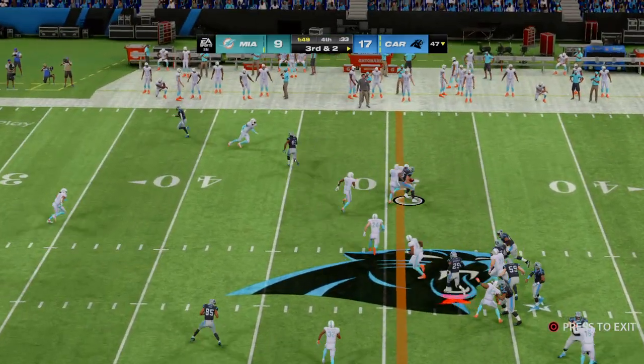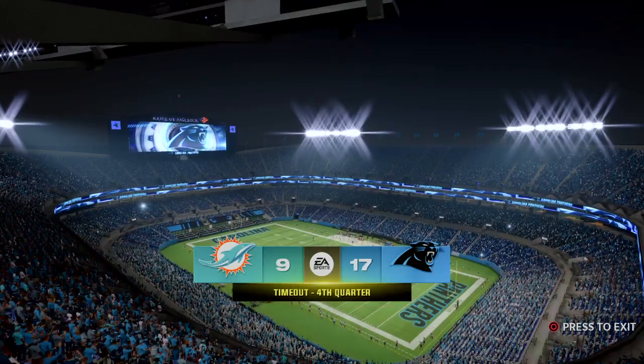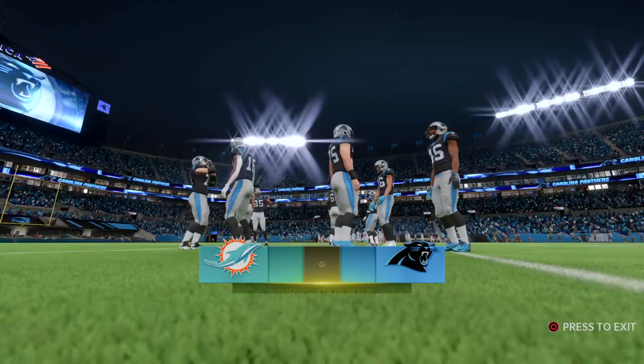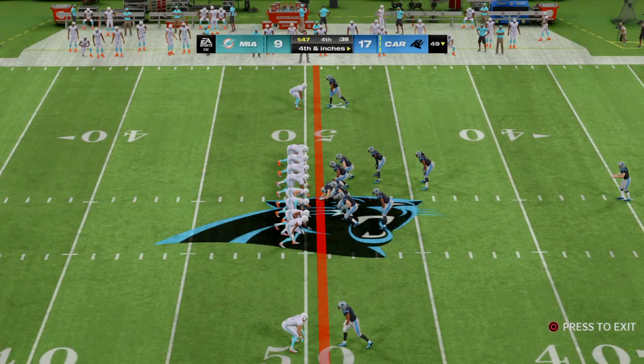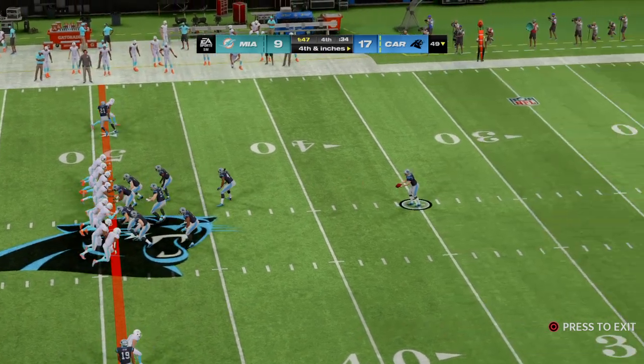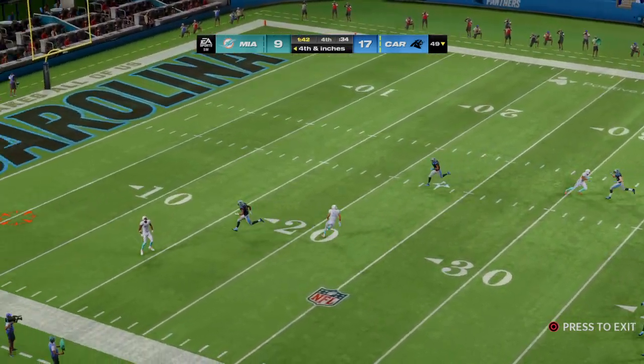Looking to throw. Green. He finds his man complete. That's Hodges. Now the Dolphins will use the last of their timeouts as they'll head to the sideline and talk over what to do next. So they're forced to punt on 4th as this one's away.